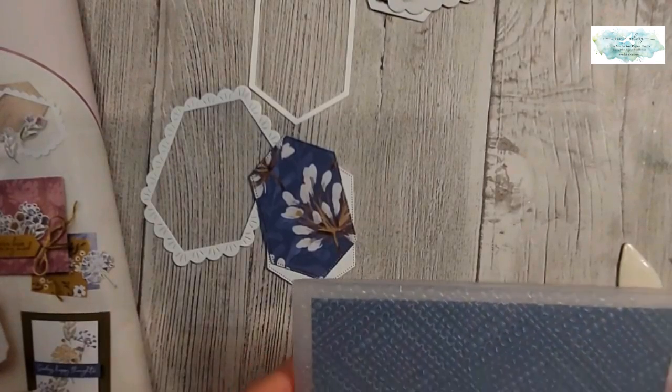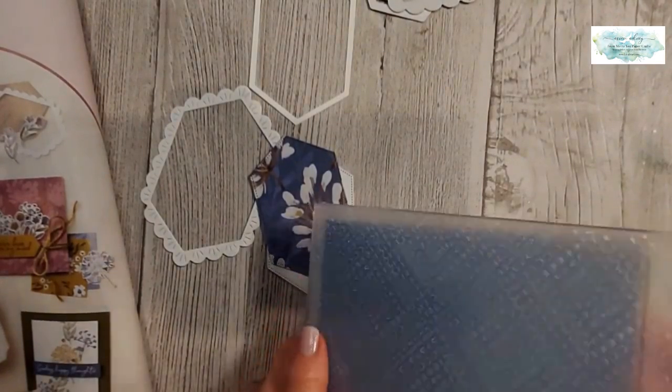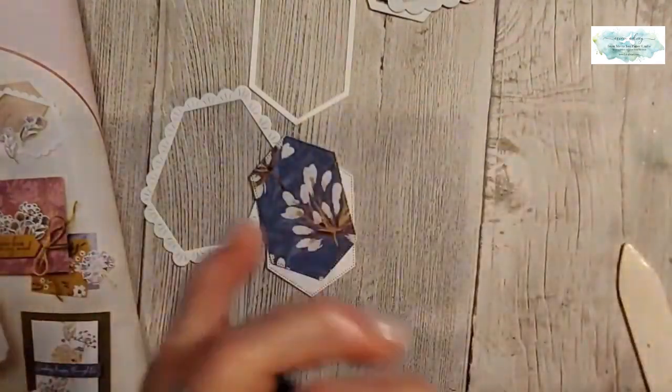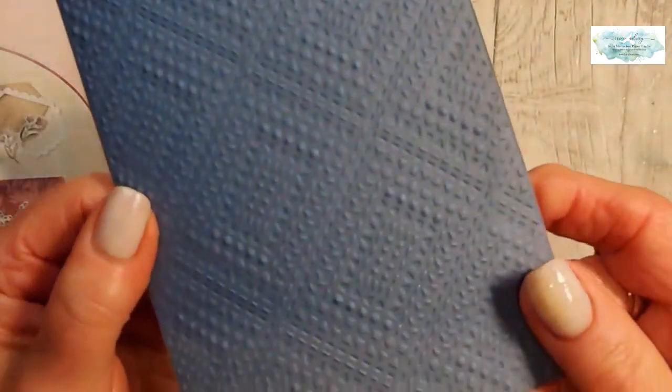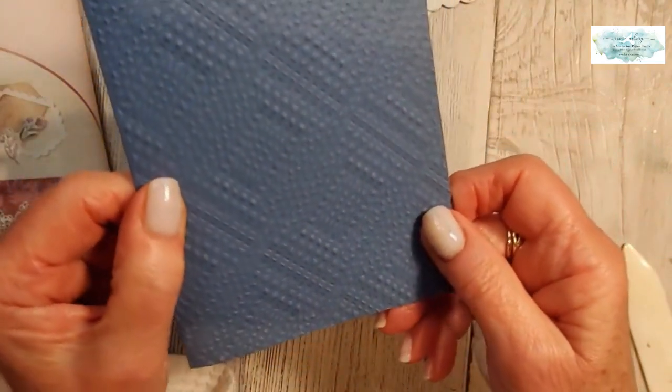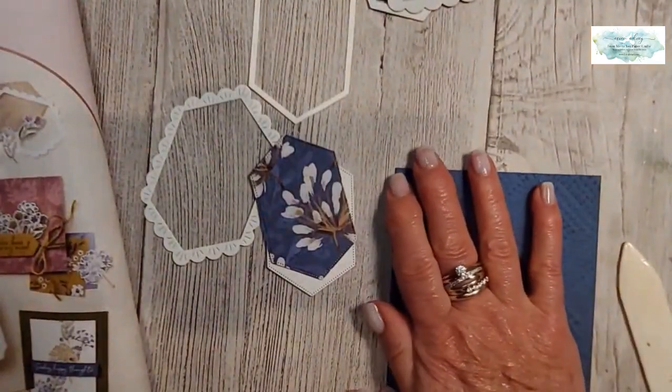All right, see, so it comes through unscathed. And there we have the front of our card that's embossed. Okay, and look at that embossing folder. I hope you could see that. Look at the texture in that. It's beautiful. I love it. All right, so there's our card base.